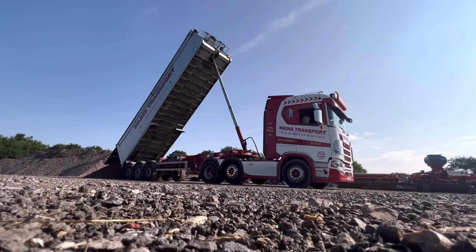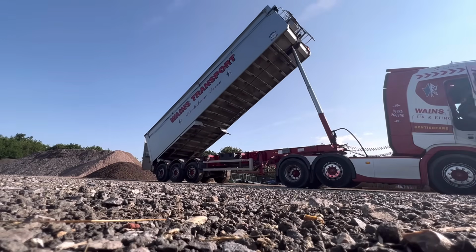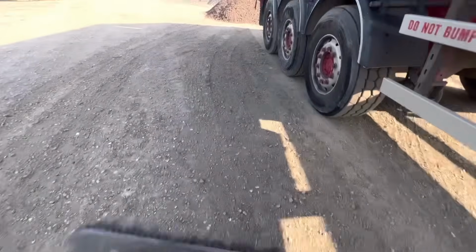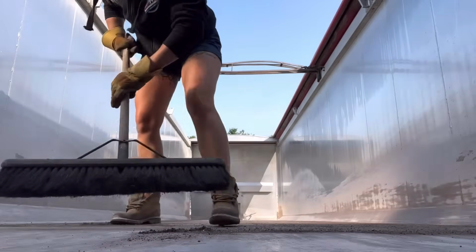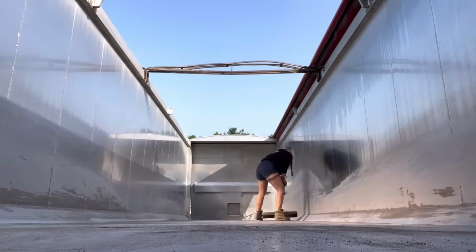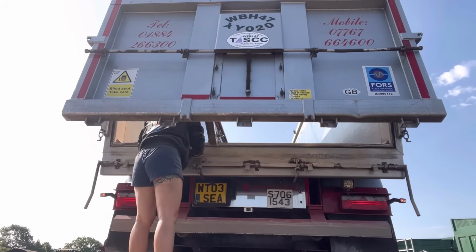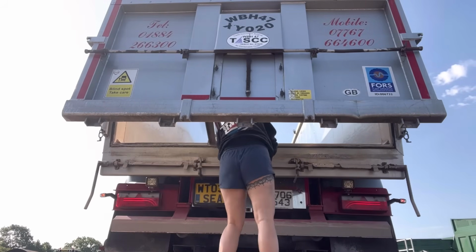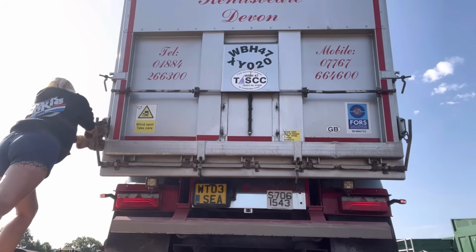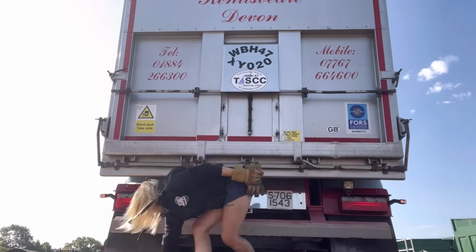Then once I can see on my onboard weigher that I'm empty, I just pull forwards away from the pile. And then I can bring the body down and get ready to sweep out. Then I make sure that there are no stones on the back of my trailer that could potentially fall off as I'm going along. Then I fold away my door prop and I can do up my back door, making sure that it's fully secure for my next load.